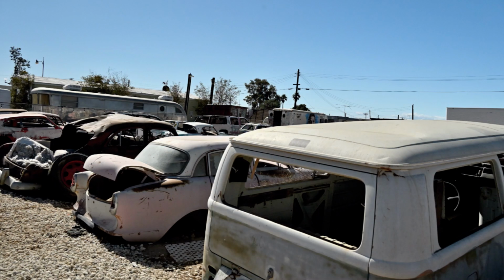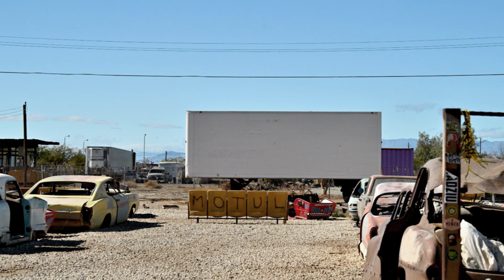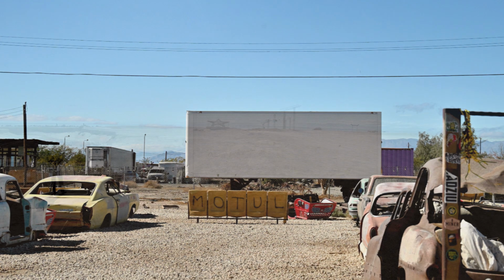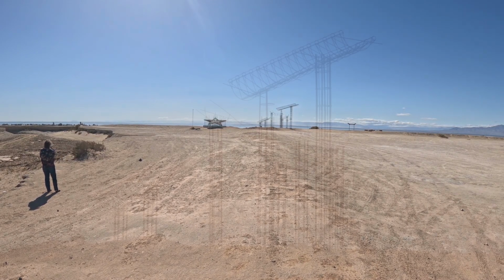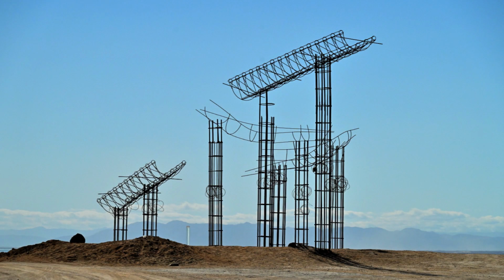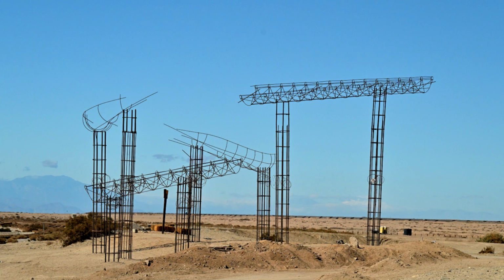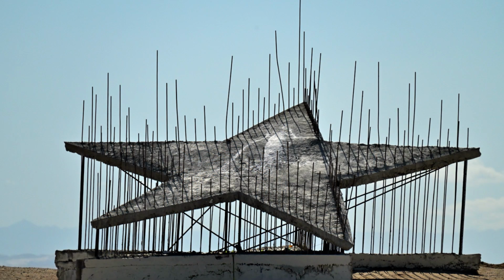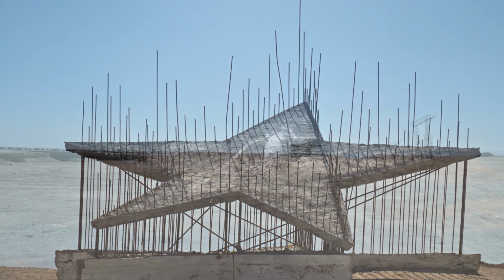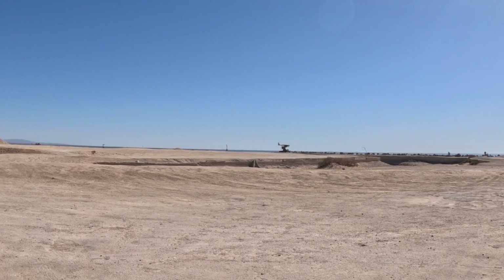The town, the area was such a draw. Oh yeah. There's their drive-in theater screen. It's a semi-trailer. And then this is their beach right there along the Salton Sea, and there's all kinds of huge metal sculptures and things like that out here. And you can see it covers a big area.